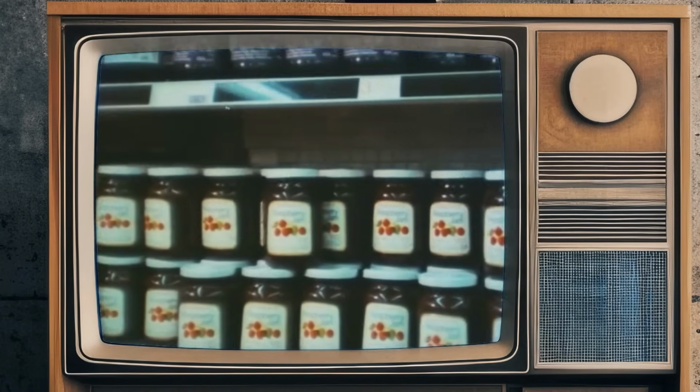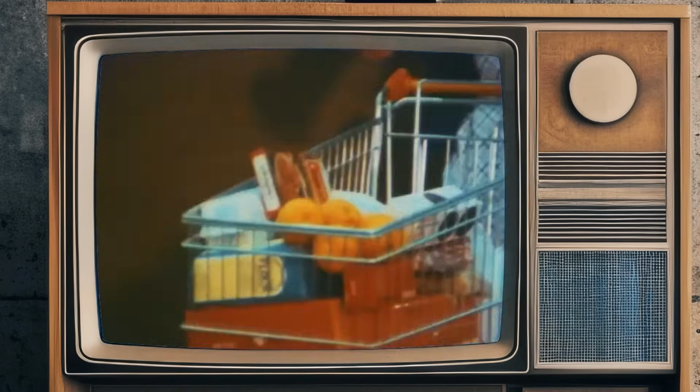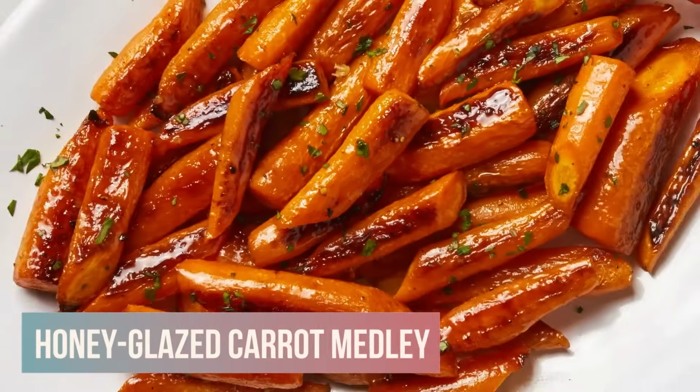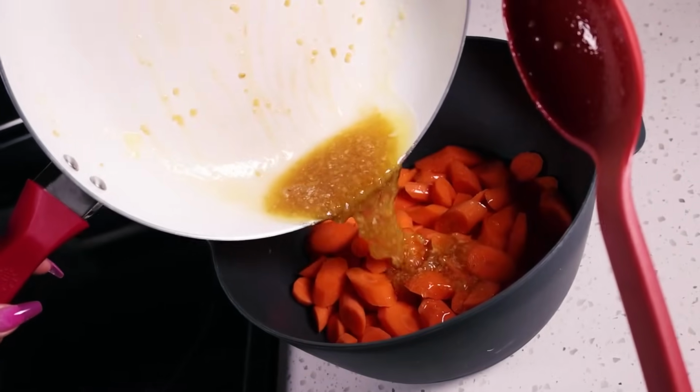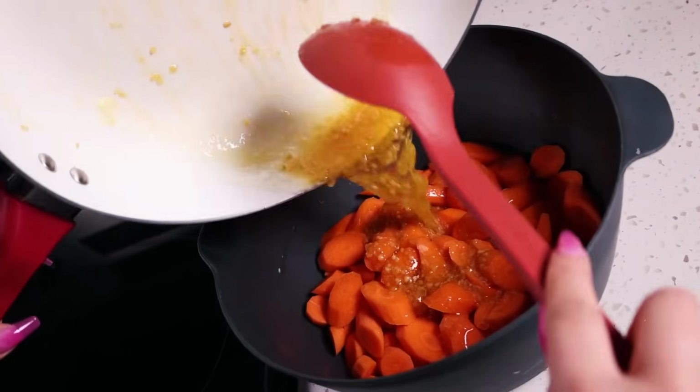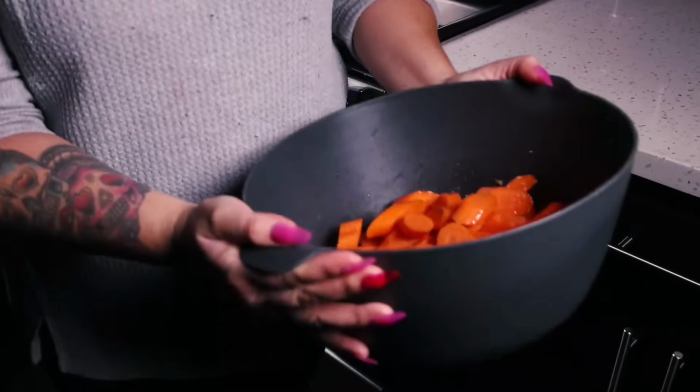Side dishes were once as thoughtfully prepared as the main course, and few were as simple yet elegant as a well-roasted carrot medley. Coated in honey, butter, and a hint of cinnamon, this dish was a staple at homecoming dinners, adding a touch of natural sweetness to balance out heavier meats and casseroles.